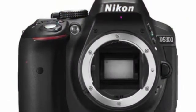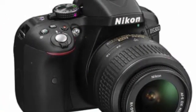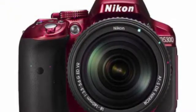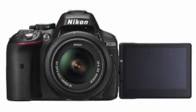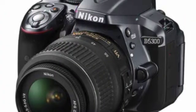The D5300 looks to further expand the feature set with the new addition of Wi-Fi functionality, as well as a newly developed sensor and several other tweaks. With the D5200 impressing so much, the question is whether the D5300 improvements will be particularly keenly felt. Let's take a closer look and see if we can find out.